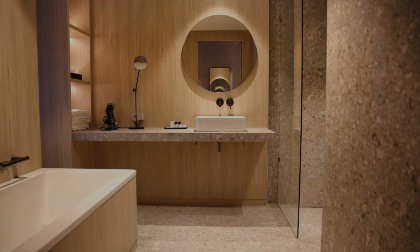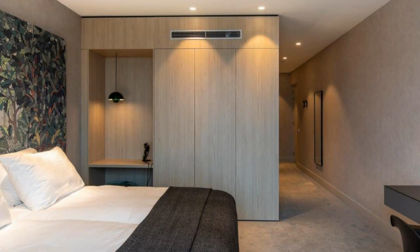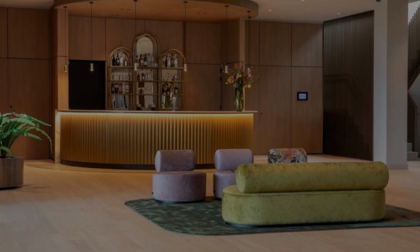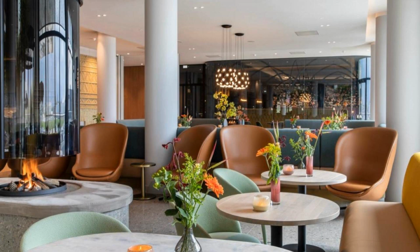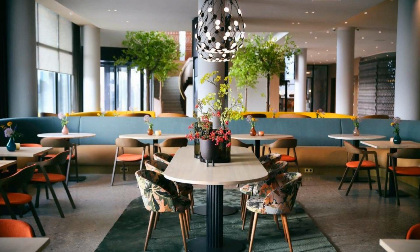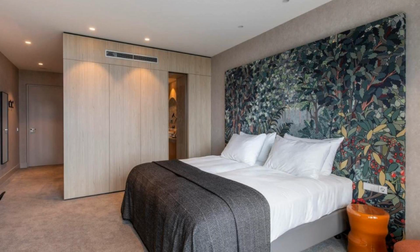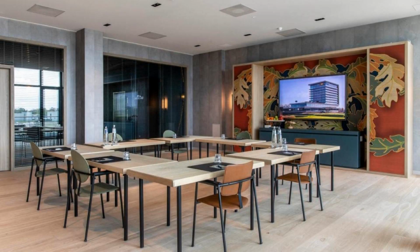The check-in time of this hotel is 3 p.m. and the checkout time is 12 p.m. Pets are not allowed in this hotel. Credit cards and reserve the right to temporarily hold an amount prior to arrival. Guests are required to show a photo ID and credit card at check-in.